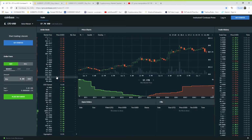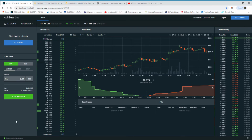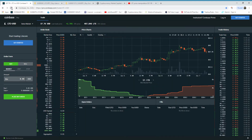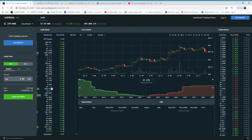Now let's go over to the buy side. Pretty sure you're going to see 2,500. Okay, he has it at 37.16. So you can automatically see these are the two largest walls on both sides of the book. Alright? That signifies the sell wall and buy wall. You go to the buy side, it's the largest wall in the open order book.